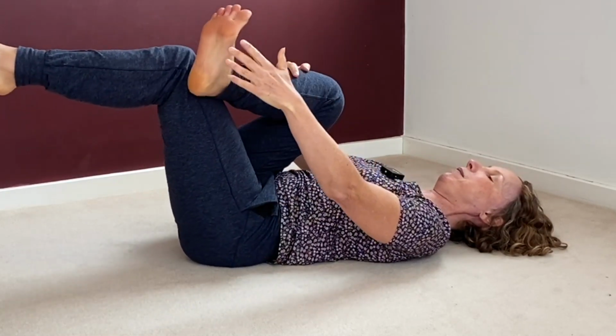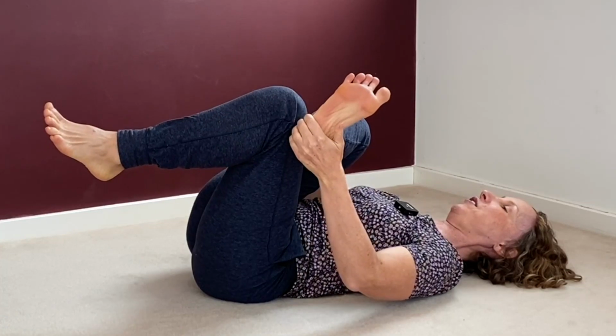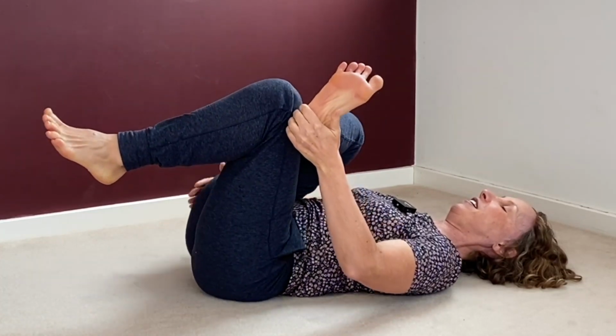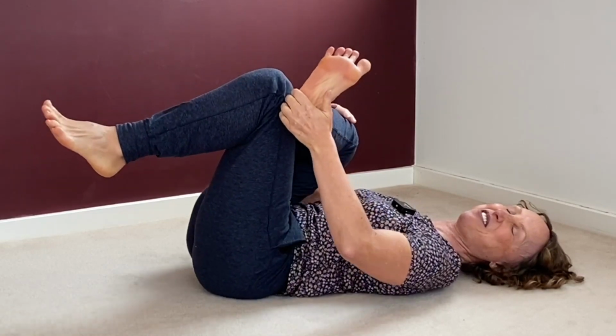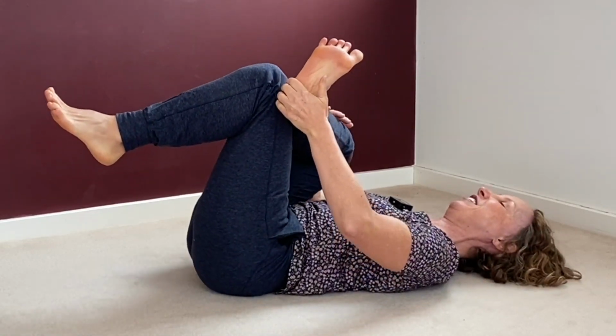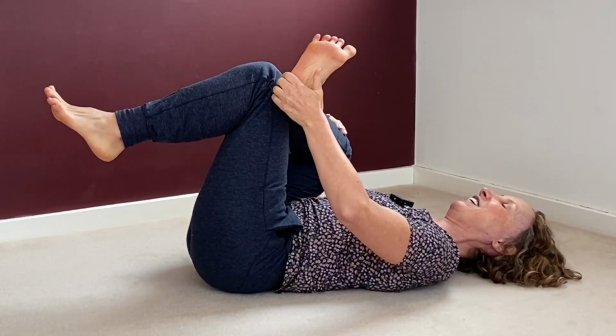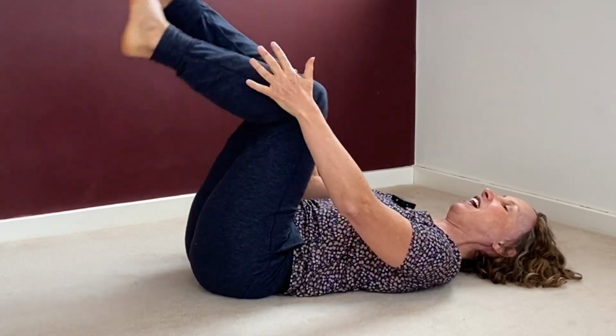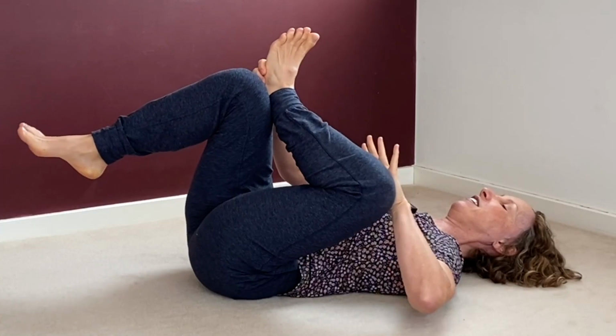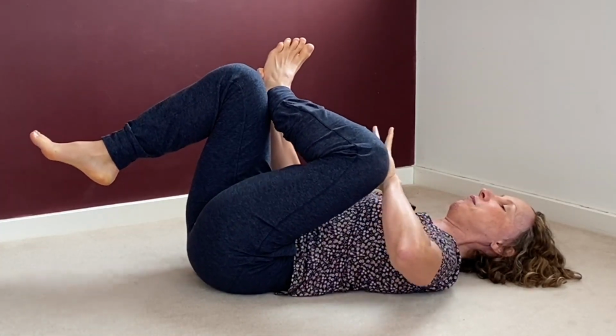And then hip abduction, a few breaths there. I hope you do a lot of walking and a lot of side planks and my strength videos so that you actually make all these muscles strong that we're stretching. And then the other leg into abduction. It's freeing up your outer hip and your lower back.